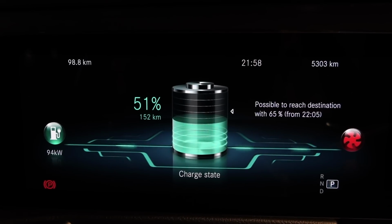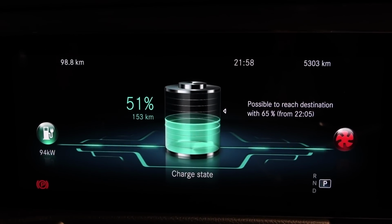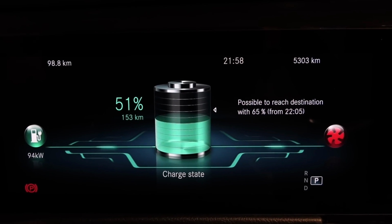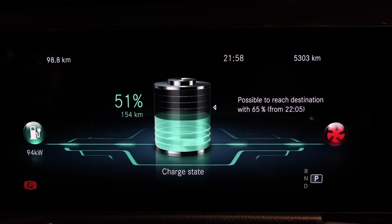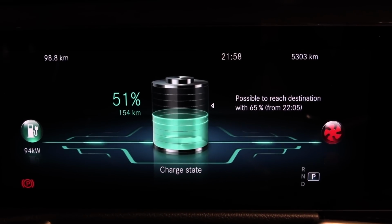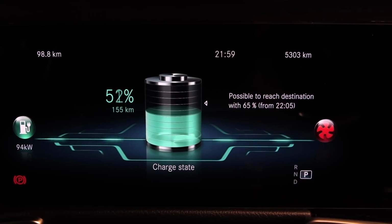We've been charging for about 14 minutes, and this time we have a nice and flat charging curve. It is not that cold outside today, which is great, I guess. But it also seems like this time we get preheating on the battery. So I calculated that, well, the car wants me to charge at 65%. I calculated I need 70% just to be sure.